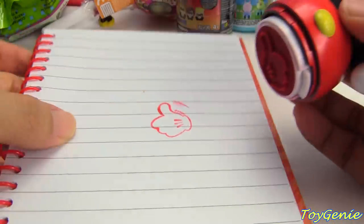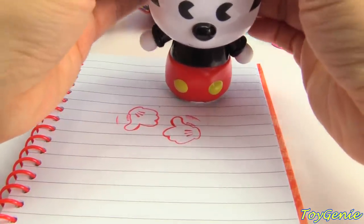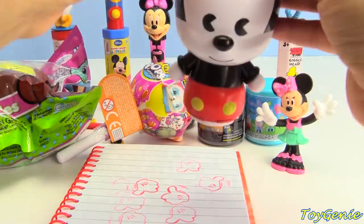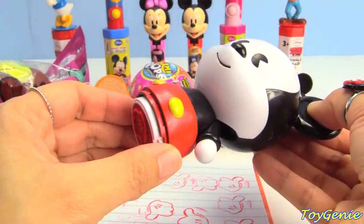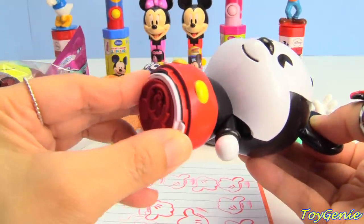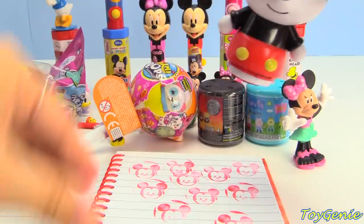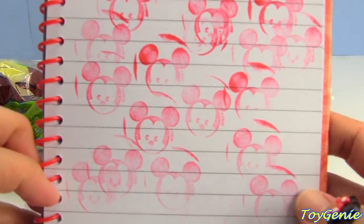Ooh, super awesome. So every single time you press down on him, his arms will go up. Actually, I'm making it thumbs down. I should turn it this way. Lots and lots of thumbs ups. Now, let's flip it and see our Mickey. There we are. Let's turn the page. And there we go. Lots and lots of Mickeys.